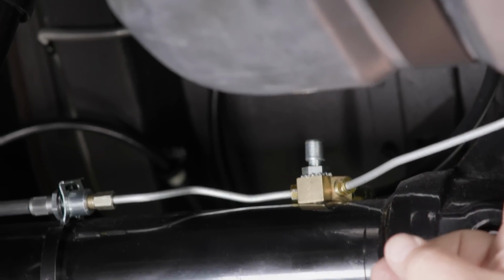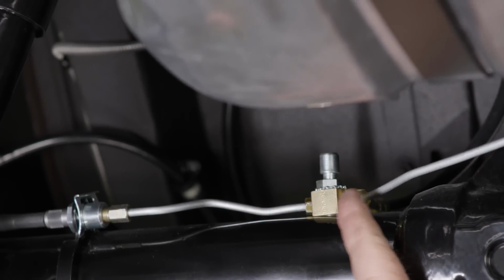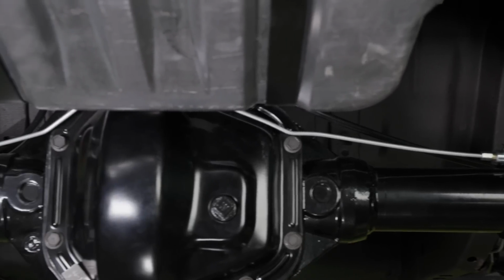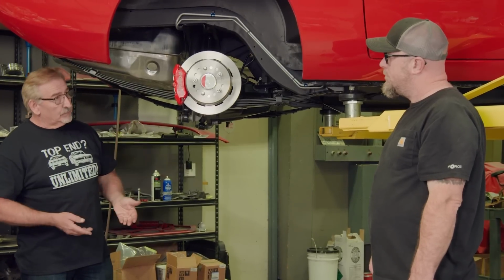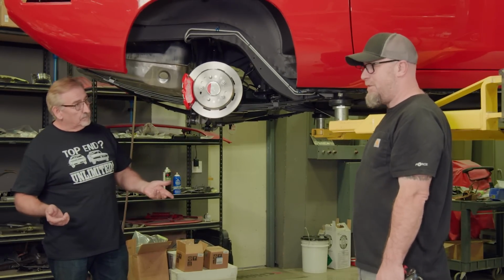This is an original distribution block. Everything is really nice for this system. All we have left now is to put the master cylinder on and bleed them out, right? That's it. All right, yeah.